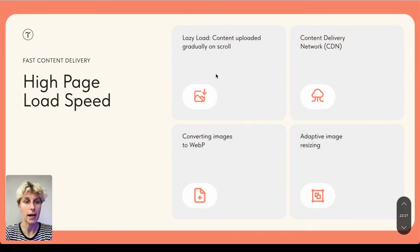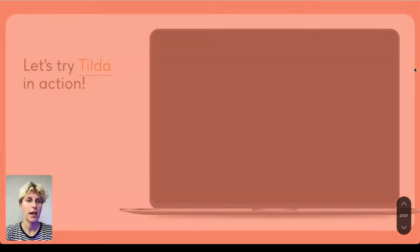Nice. Also Tilda prides itself on high page load speed, thanks to many next-gen technologies that we use, and our engineering team is constantly on the search for new technologies to make the pages load faster, which is important for website ranking in search results, but also for user experience, because nobody wants to wait till the page is loading, right?